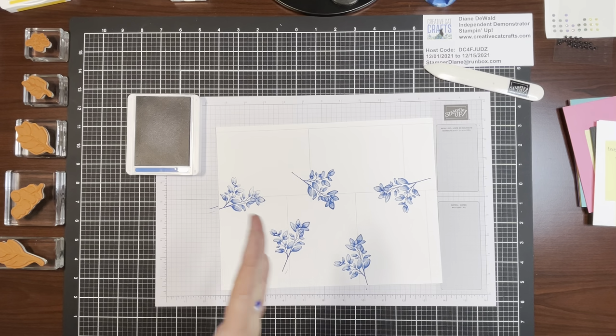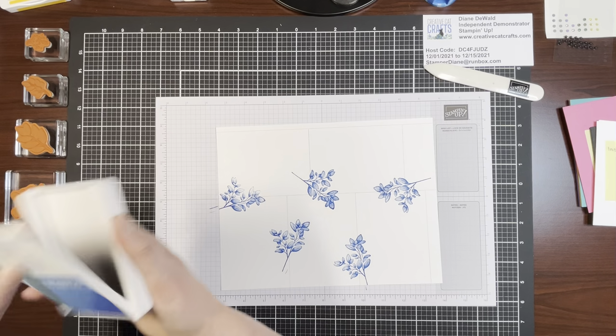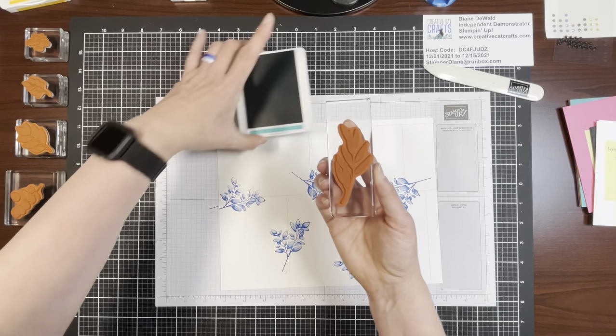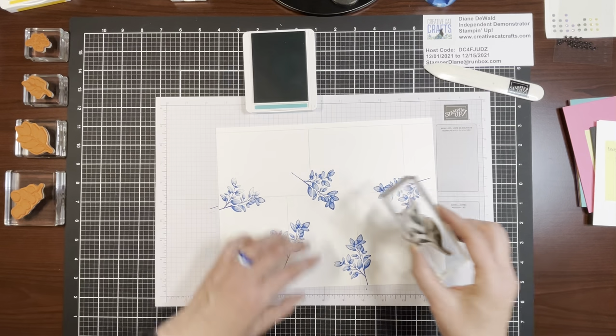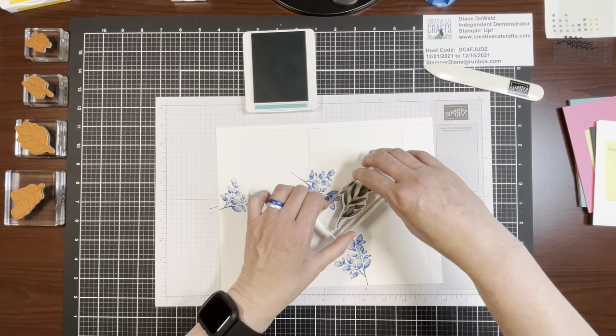Sometimes that happens if you rock it a little, and unfortunately I rocked it. But guess what we're gonna do? We're gonna cover that up. So this particular one, we're gonna use the Bermuda Bay. I love this color. This is one of my favorite colors. There's no right, no wrong.